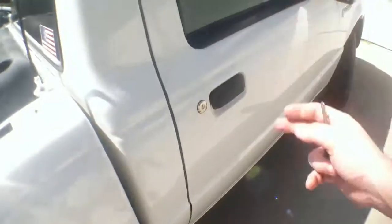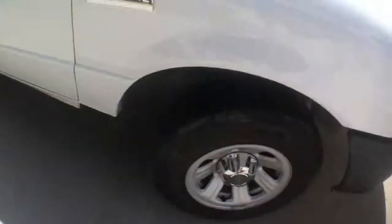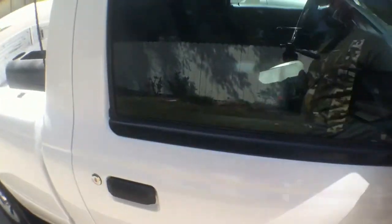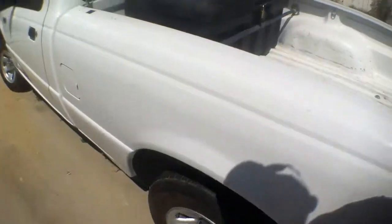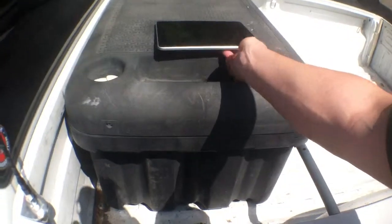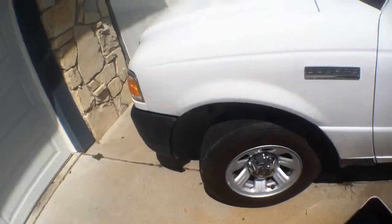But the other thing I love about this truck is maintenance is incredibly simple. You can see that stem there. I just replaced the shocks and struts on this. I'll put a link to that down below as well. Oil changes are incredibly easy on this truck, and I'll put a link to that down below as well. So I think I might just make a playlist for my truck. But that's pretty much the extent of it, guys.